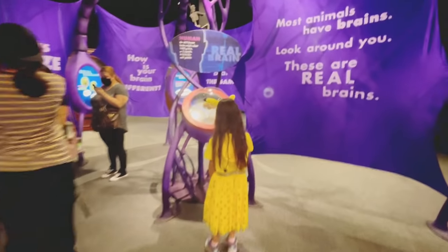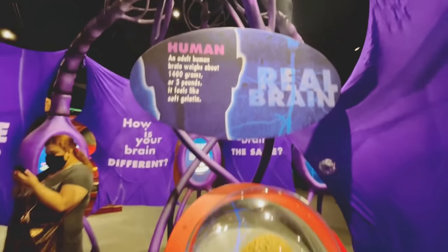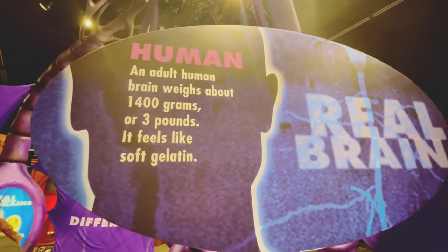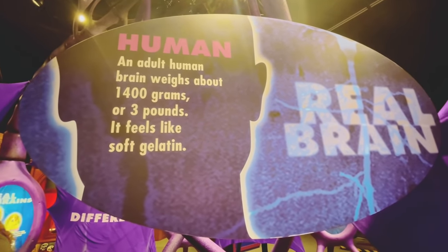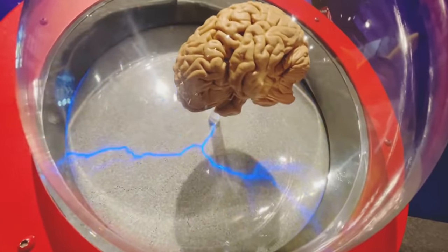Let's see what's gonna happen. Come on, that's a real human's brain. Yeah. An adult human brain weighs about 1,400 grams or 3 pounds. It feels like soft gelatin. Yeah, this is a real one right here.